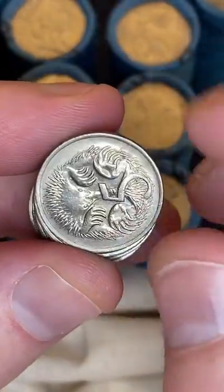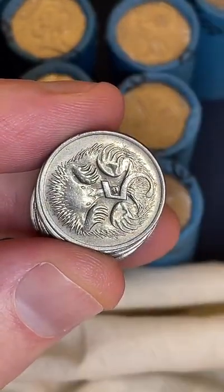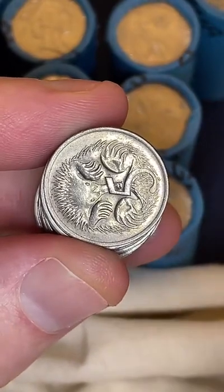All right, 1982. Yesterday I found a 66 penny with a chunk out of it, and I think it's a minting error. Oh, cool. That's awesome. Yeah, I love minting errors.